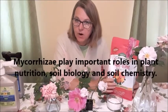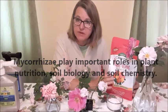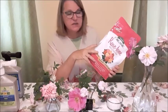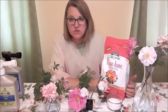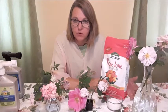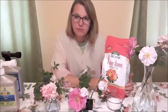What I really like about any of the Espoma products is because they have microorganisms in them, beneficial microorganisms called mycorrhiza. And each bag of Espoma products is formulated with the mycorrhiza and the beneficial organisms that your plants need. Also, Rose-tone has extra calcium in it, some gypsum in it, so I think that's really important to have for strong rose stems. You use about a cup per plant when you put it in there.